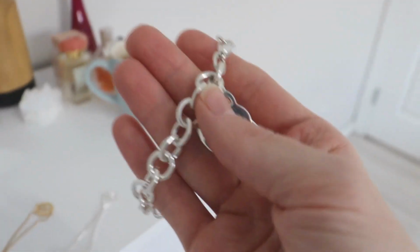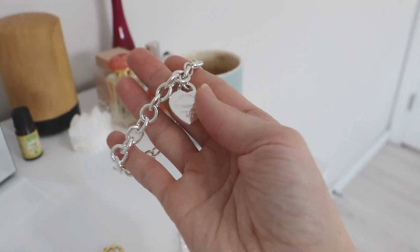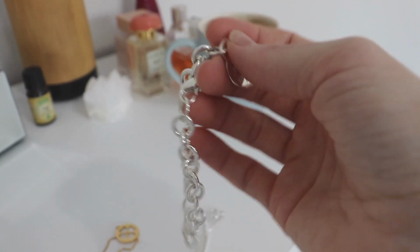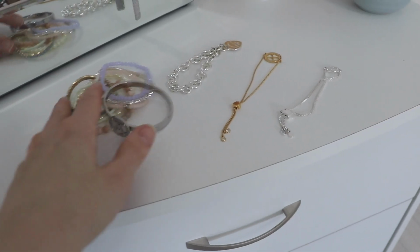Yeah, so that's about it for my bracelet collection. So I really love this one. I'm waiting for an occasion when I actually get to dress up and go somewhere so I can actually put it on and get some use out of it because it's gorgeous and it means a lot to me. So that is it in terms of bracelets.